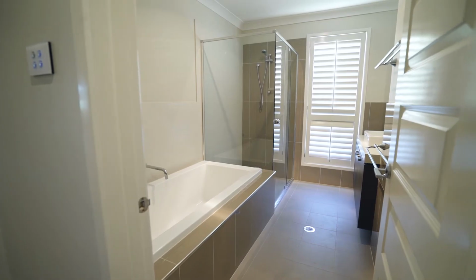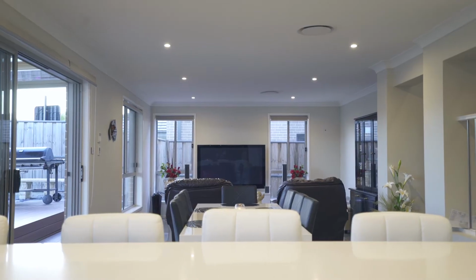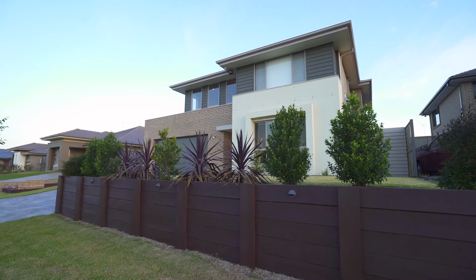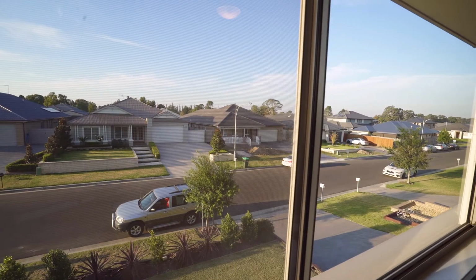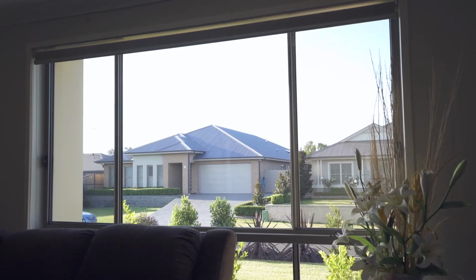The home boasts 2.5 bathrooms, ducted air, ceiling fans, down lights, quality carpet and floor coverings, solar panelling, and all of this beautiful Vermont estate priced to sell. The home also features this front and rear irrigation system, keeping the property green all year round.